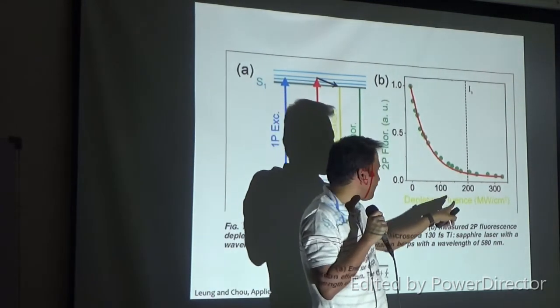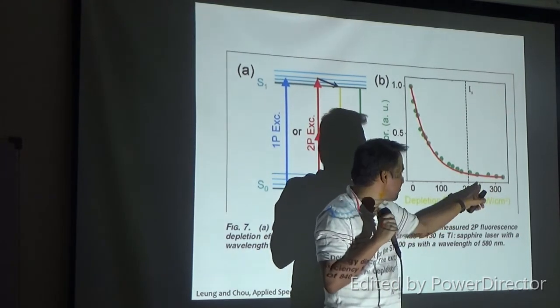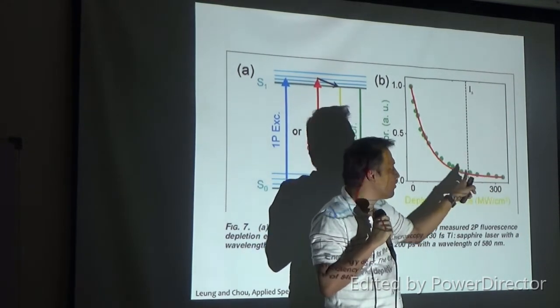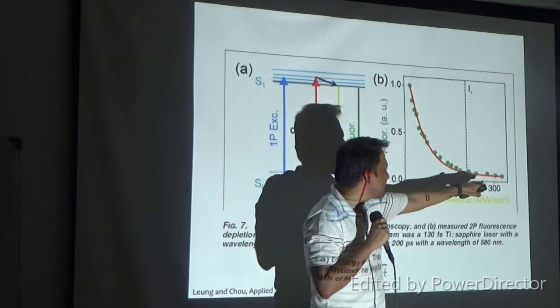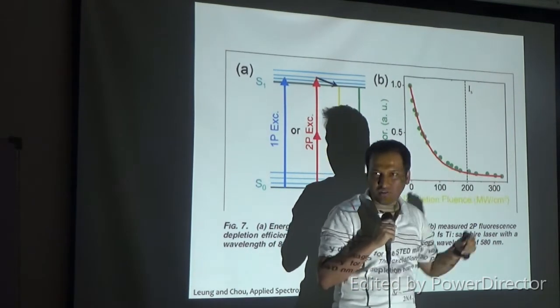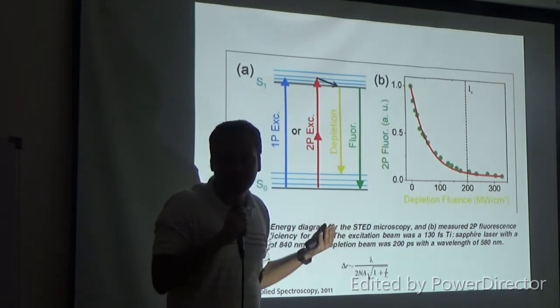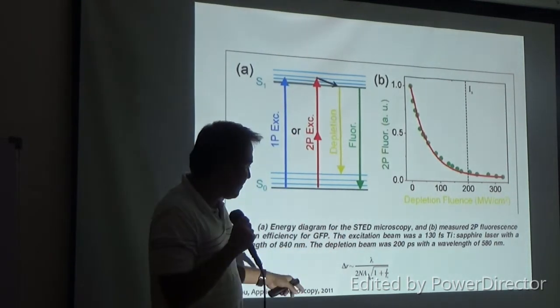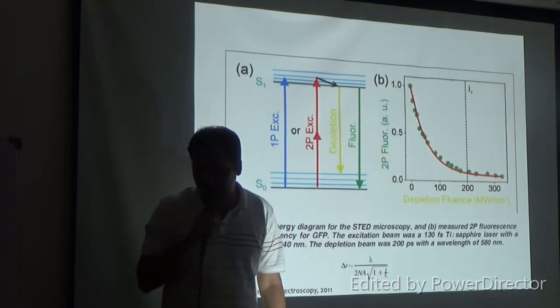When the power of the depletion laser goes beyond this point, you can see effectively there is no fluorescence. This is the fluorescence that I'm plotting on the y-axis, and it has been reduced to zero. So the further out you go, the greater is I with respect to this intensity for silencing, and the finer and finer will be your resolution. That's what is called the theorem.